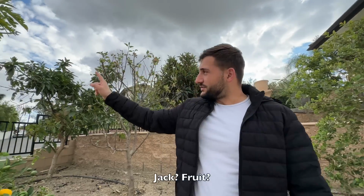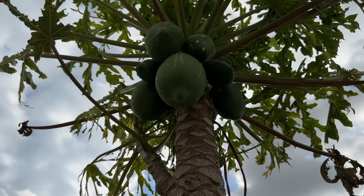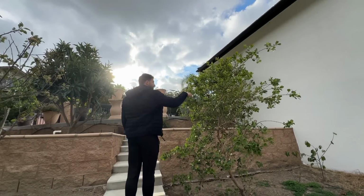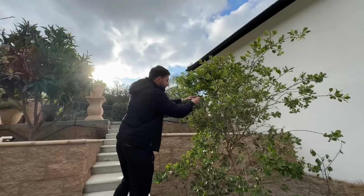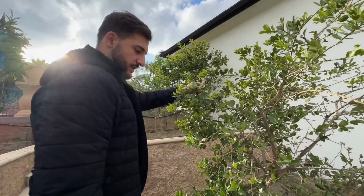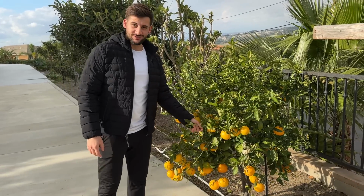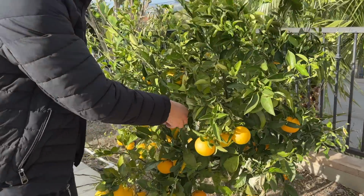We've got a jackfruit. Is that what it's called? Jackfruit? You're asking me? I think that's what it is. Jackfruit right there. This one here, I'm not really sure what this is. It has some type of like red fruit popping out. This might be pomegranate. I think this might be pomegranate. We've also got oranges. Wow. And we're about to pick out a couple of them. This one's ready, watch.